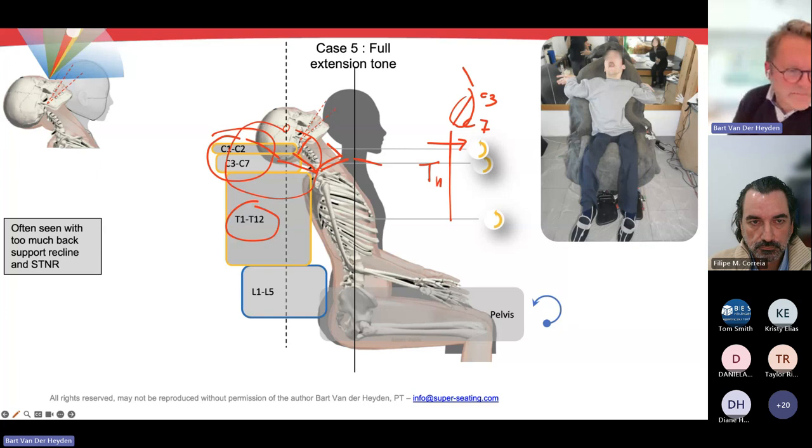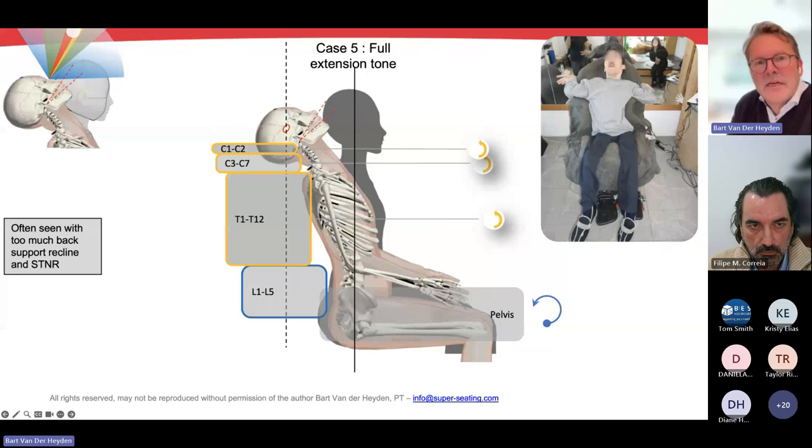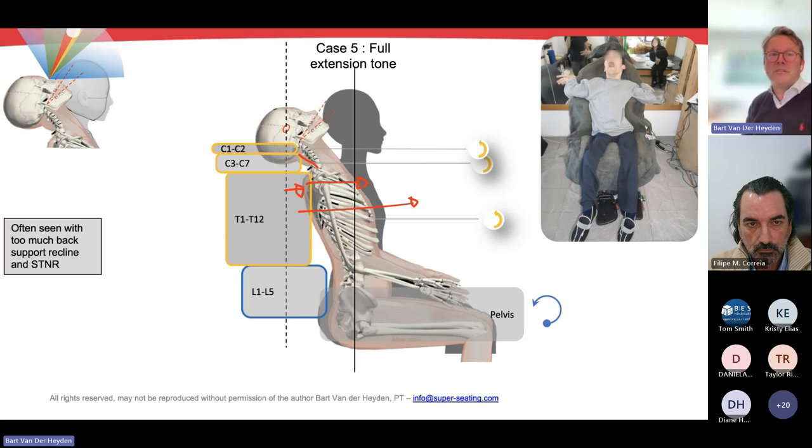What it means is, I'm just going to erase all the ink here. What it means is that if you have extended C3 to C7 segments, it makes sense to give a push forwards with the upper thoracic and thoracic area. So you can do an entire thoracic push forward. That would be the contact area with T6, T7, move that forwards. And also, if the thoracic spine is flexible because of tone, for instance, it also might make sense in that case to move T6 forward as well. And what it does then is it puts your lower cervical segments in a more aligned position. And then it's much easier to control the upper cervical segments with a head support.